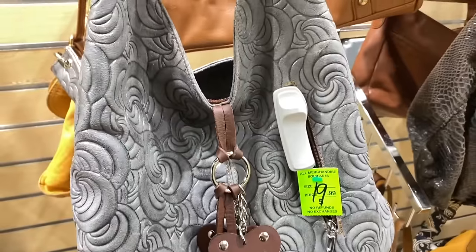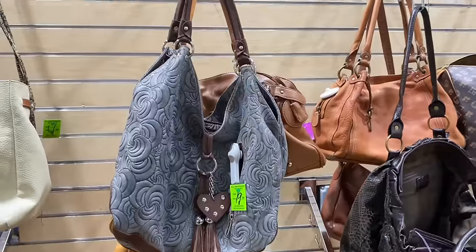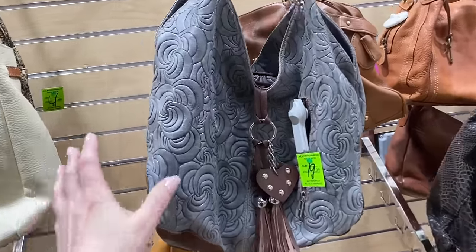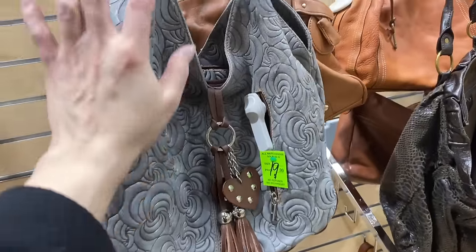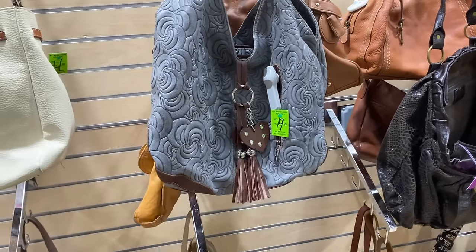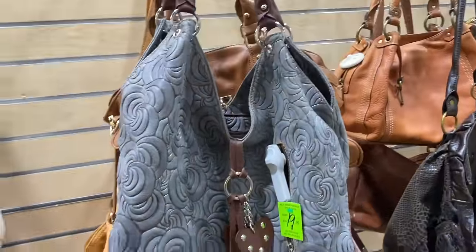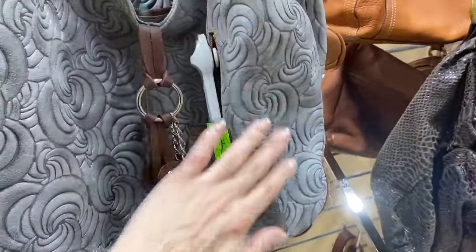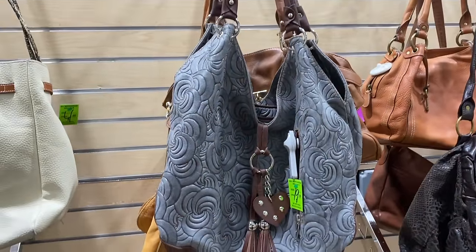All right, I'm gonna do a quick Google Lens, but for $19.99, I think it's a yes. I did a Google Lens, and this is $140 at Nordstrom Rack. So on sale at Nordstrom Rack, it's still $140. It's made by Giorgio Castelli. So I think I'm gonna pick that up if the line isn't too long. It is beautiful. Also, I didn't see the silver gray. I only saw blue, and I really love the color with the brown.